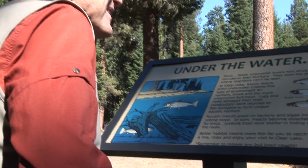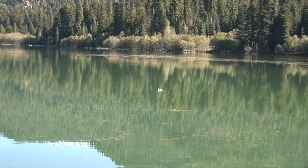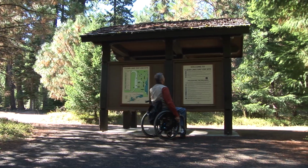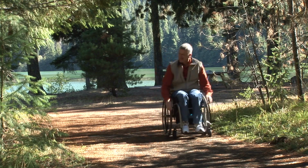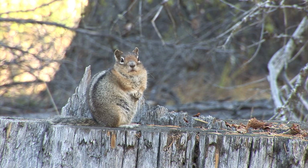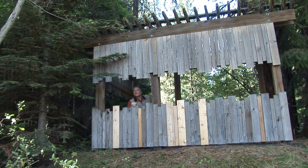Yeah, there's trout here. With a sign like this, I just have to give it a try. Now these are some of the most accessible fishing platforms I've seen. We're not done yet. How about a nature hike along this paved pathway through this beautiful pine forest? And be sure to take your camera and binoculars if you have them, because there's wildlife viewing areas.